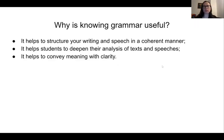So why is knowing grammar useful? Well, it helps to structure your writing and speech in a coherent manner. It helps students to deepen their analysis of texts and speeches, and it helps to convey meaning with clarity. So it's almost a double-edged sword here. On the one hand, you don't want to be a stickler for grammatical rules because they're non-existent anyway, but at the same time, they are there and they serve a purpose to help create a standardization so that we're able to understand one another, okay?